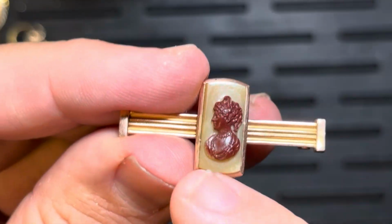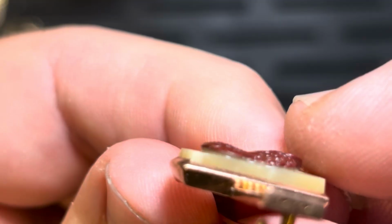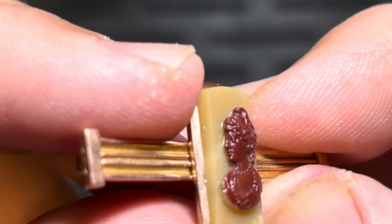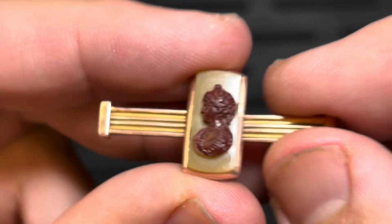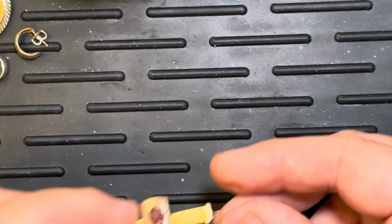And if anyone can tell me exactly what's going on in that cameo, I'd really appreciate it. I'm pretty certain I've got it, that it's dyed or painted in some way, but I think dyed would be a better way to put it. And whatever that base material is, I'd love to know. I haven't been able to figure that one out. It's kind of unlike anything I've seen.